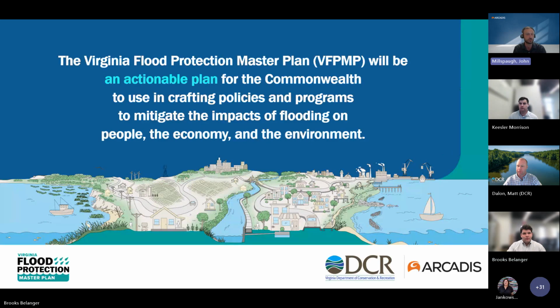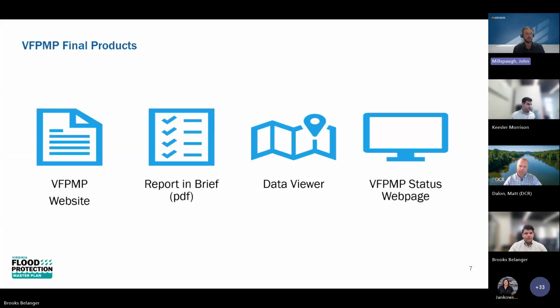So the purpose of the Virginia Flood Protection Master Plan is to provide an actionable plan for the Commonwealth to use in crafting policies and programs to mitigate the impacts of flooding on people, the economy, and the environment. If you go to the next slide, the result of the plan development process will be various products to communicate the plan and support the plan's implementation.